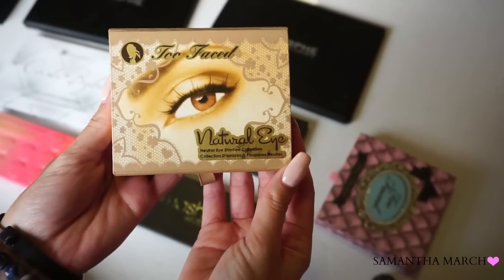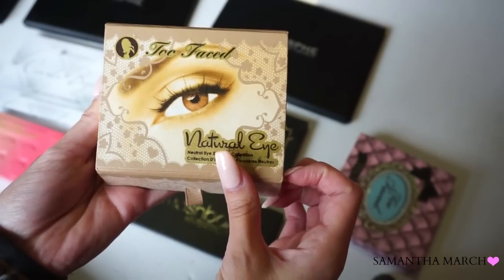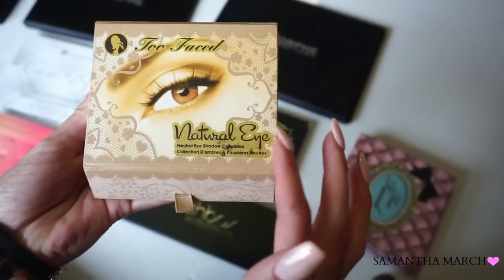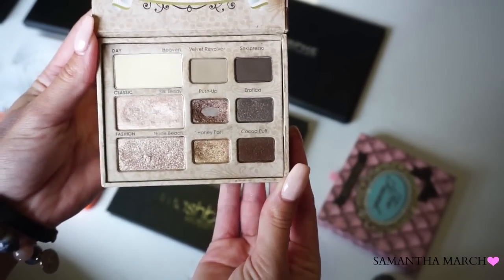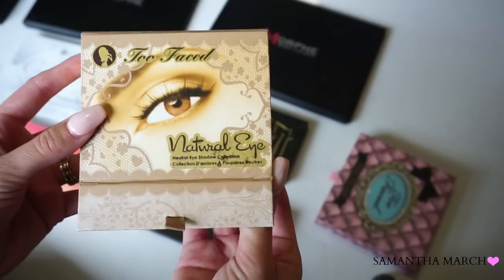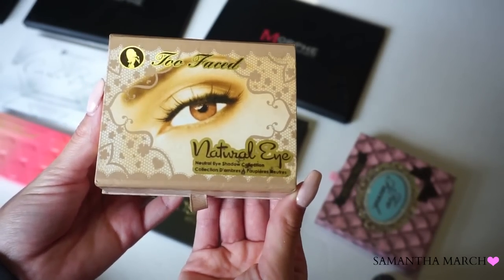Then this one right here is the Too Faced Natural Eye Palette. This is the very first high-end eyeshadow palette that I ever bought. I believe this is still out, but the packaging is a little bit different. This is very old. I've had this for several years, and if you can tell, obviously, it's been very loved on, but this is kind of what brought me into the Too Faced craze, and yeah, still a brand that I support and I purchase from very frequently.